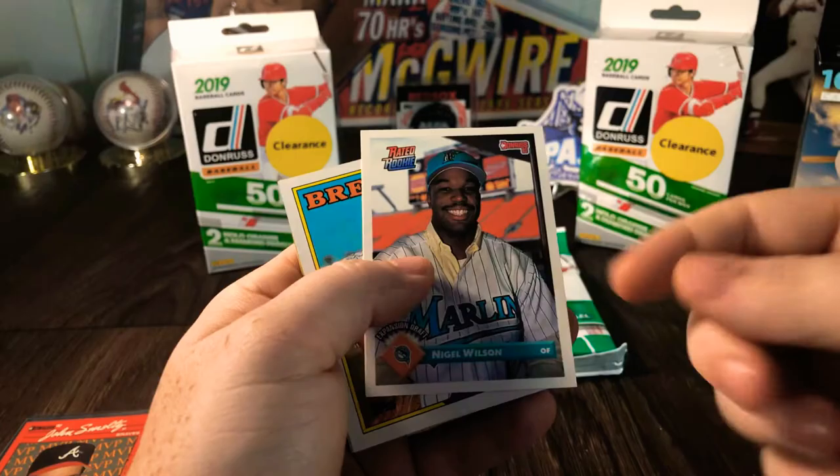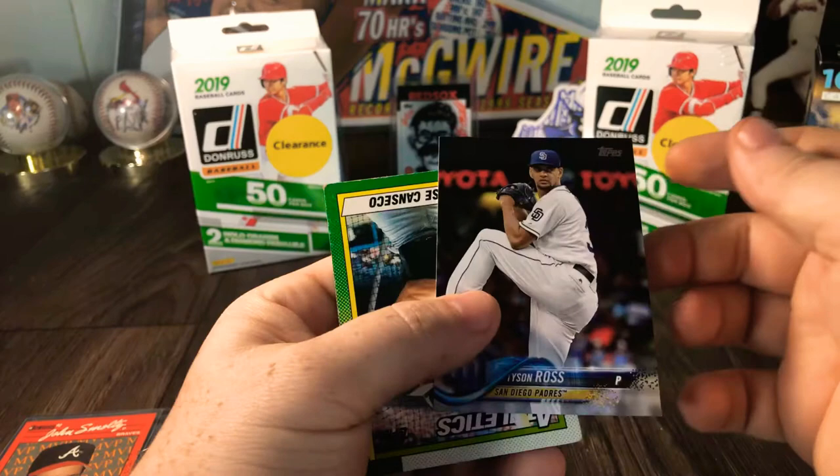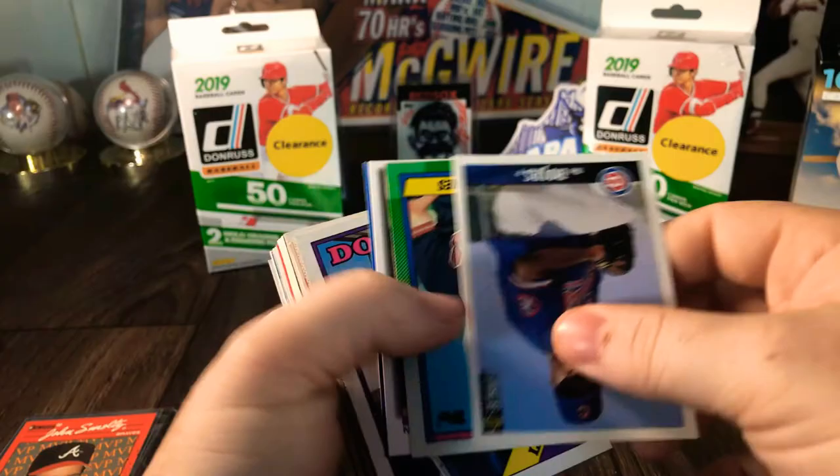Nigel Wilson, rated rookie. Nothing real big so far out of these. Tyson Ross. An old Jose Canseco, it's all beat up. All right, Montreal Expos. Checklist. Milt Thompson.